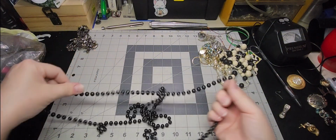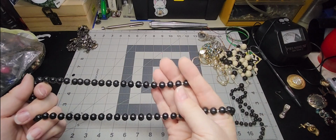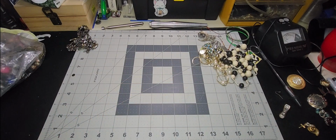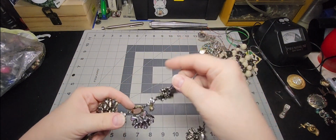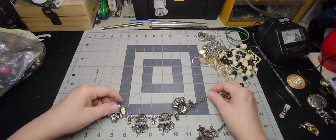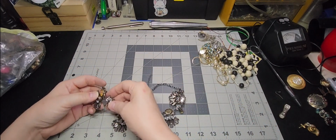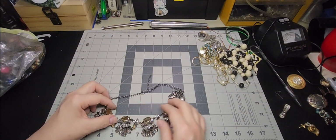We have some black acrylic beads, and we're just going to go ahead and put these in craft. Now this necklace, I think, is just missing a jump ring, but we shall see. So it is missing a jump ring.